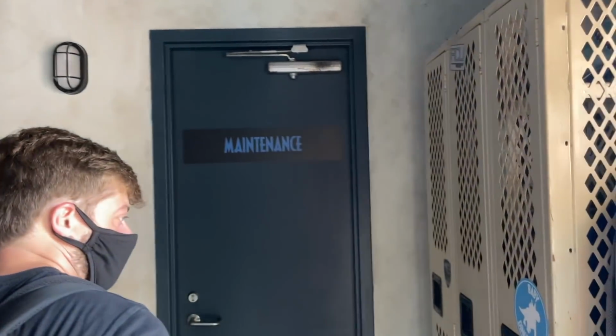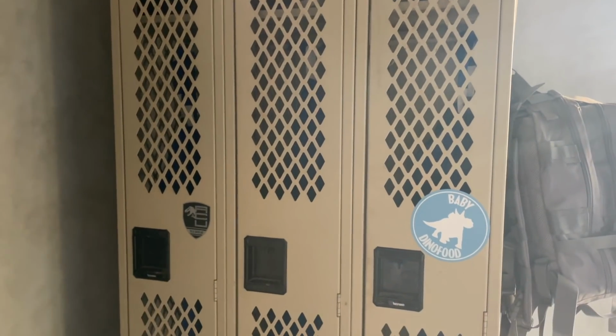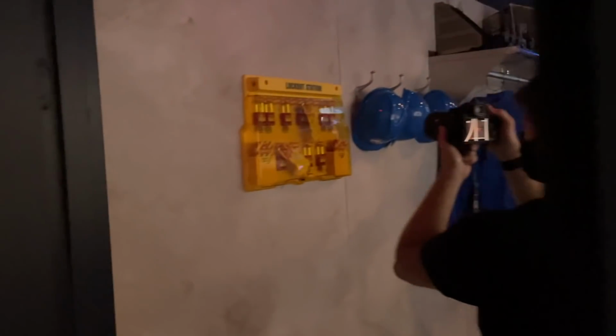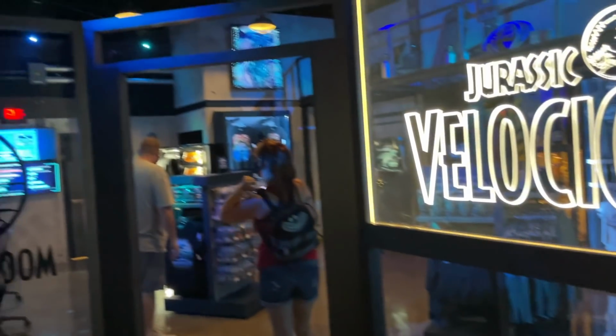Now these tribute stores usually have a lot of detail that goes into them, so baby dino food, maintenance, the music control room. Wow, look at the walls here. That's cool. All right, let's go. Wow. Oh, yo, that's sick.